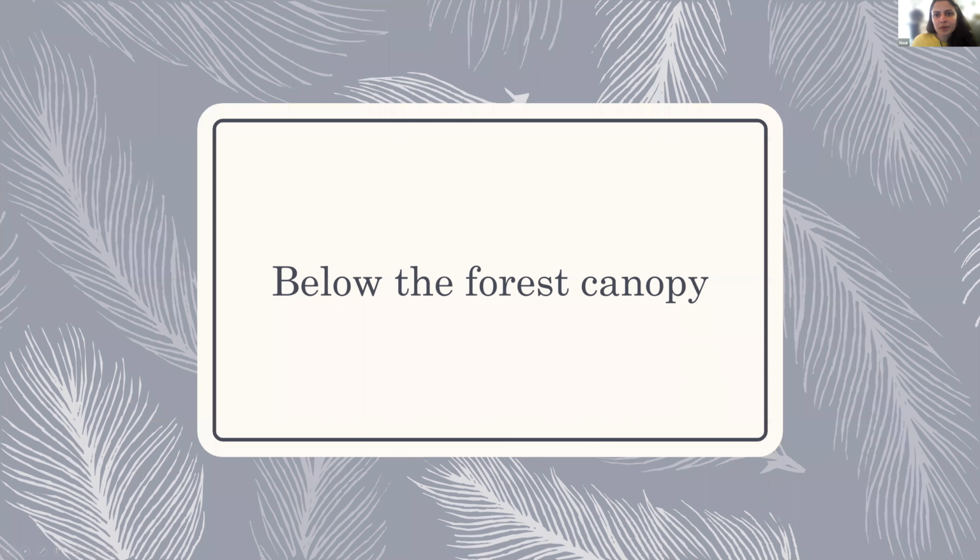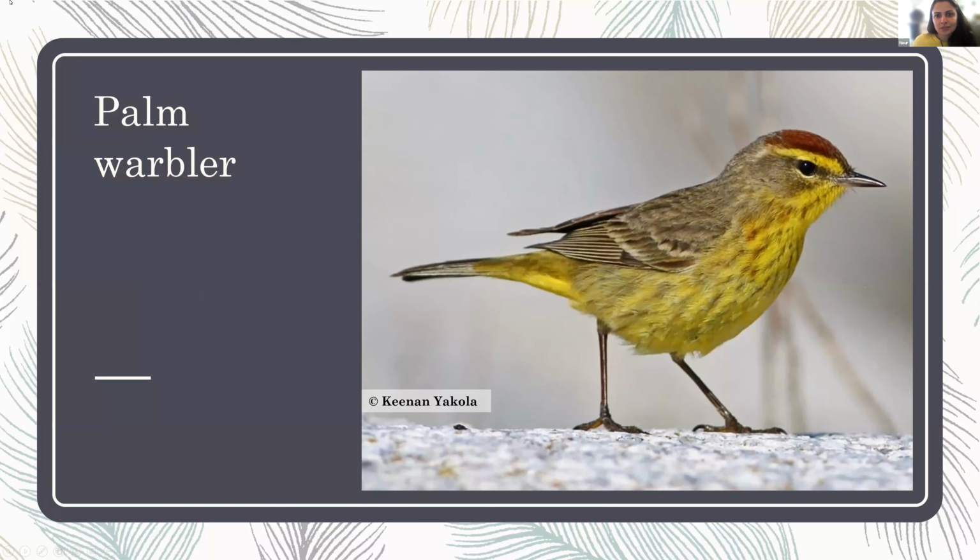Let's start talking about common warblers that you'll find low to the ground. We're going to start from easy to difficult because these birds are a lot easier to see than the birds that are high in the canopy. Palm warblers are very colorful birds. They have a yellow throat, yellow breast, yellow underside, and a yellow rump. So you can notice this yellow underside, and they also have on the back of their tails a yellow area.